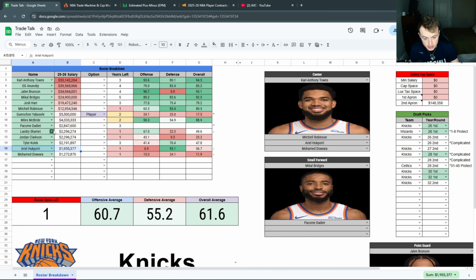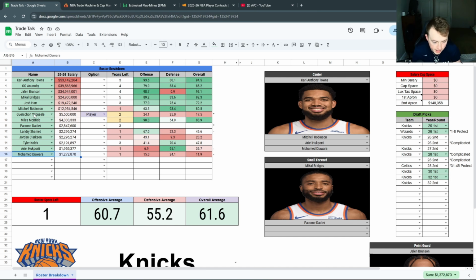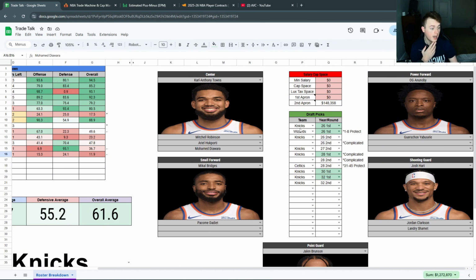Like a Hukporti or a Dadiet was a late first round pick, a Diawara is a second round pick, right? These cheap guys help you stay under these aprons and go sign other people. So these picks are valuable, man. They really are, and the first round picks especially. So we've got assets. We can make things happen. We just have to figure out what it is.